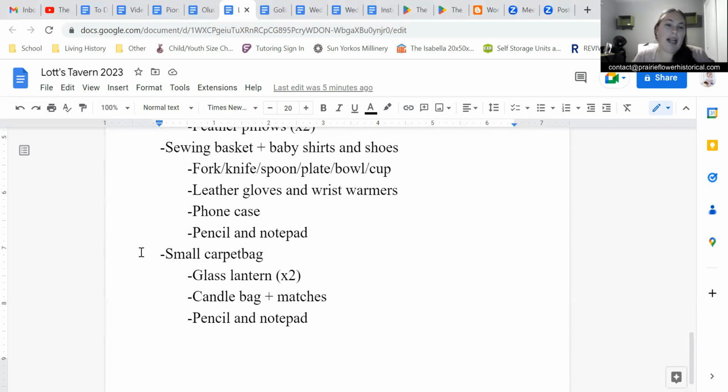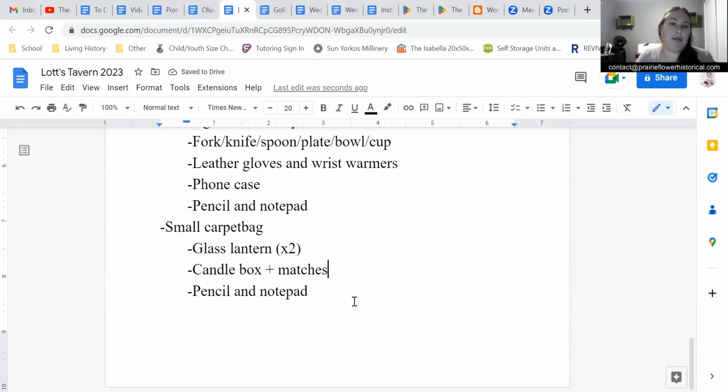And then in my small carpet bag, I'm going to bring my glass lanterns, a candle bag, not a bag, it's a box. Box plus matches. That's just very nitpicky, but I'm going to make it. And I have pencil and notepad twice. I don't need that twice. Yeah, so that's basically how I use that.